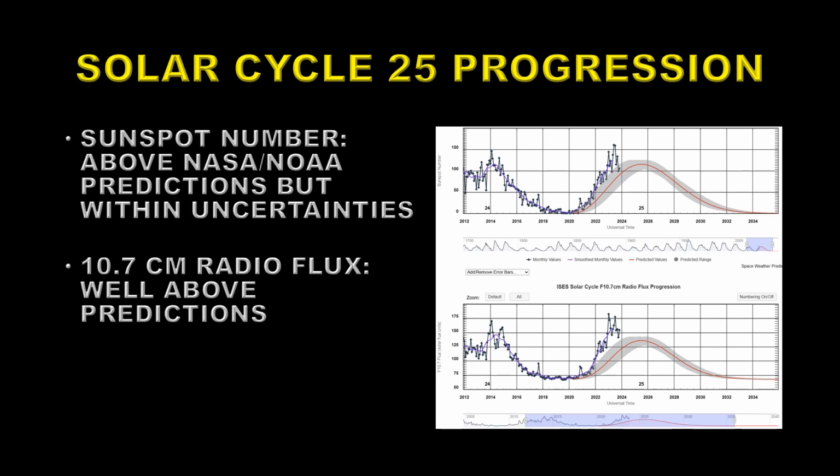The F10.7 centimeter radio flux is rather similar, but it's been well above the model and is continuing to be so. It's not even within the grey uncertainty area. So both of these say that we're going to have a fairly active cycle.